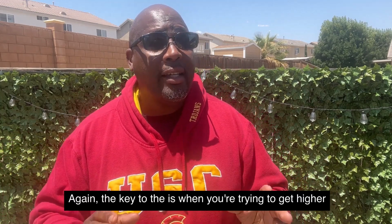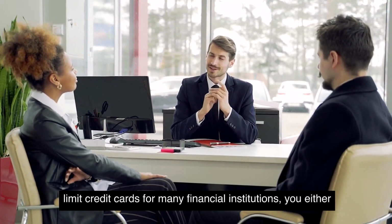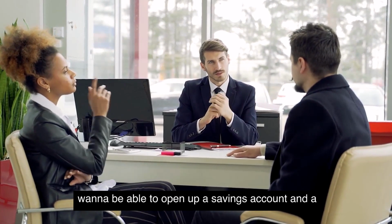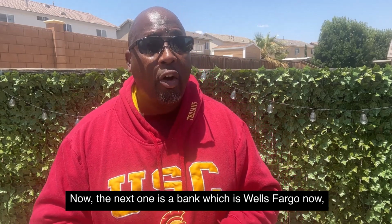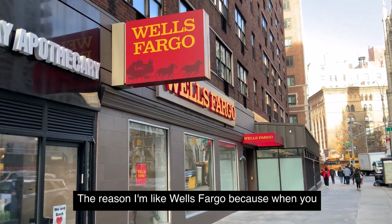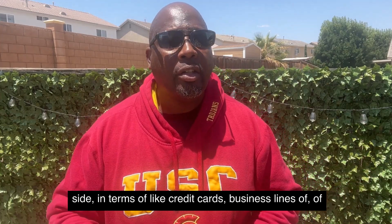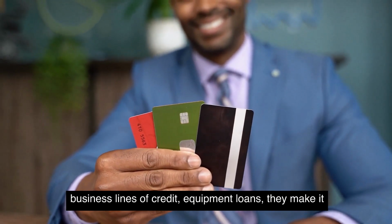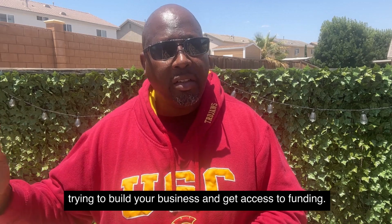All right. Now, again, the key to this is when you're trying to get higher limit credit cards from many financial institutions, you either want to have higher limits already on the credit file, or you want to be able to open up a savings account and a personal checking account with them and start cultivating the relationship before you jump right in. Now, the next one is a bank, which is Wells Fargo. Now, Wells Fargo, 509, okay? The reason I like Wells Fargo is because when you transition from the personal side over to the business side, in terms of credit cards, business lines of credit, equipment loans, they make it much easier for you to get access to those when you're trying to build your business and get access to funding.